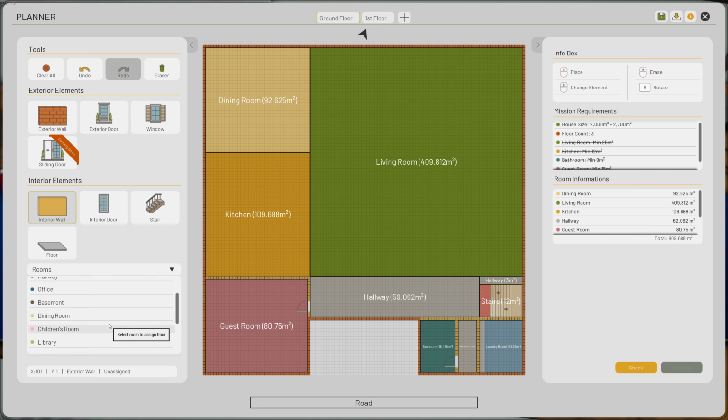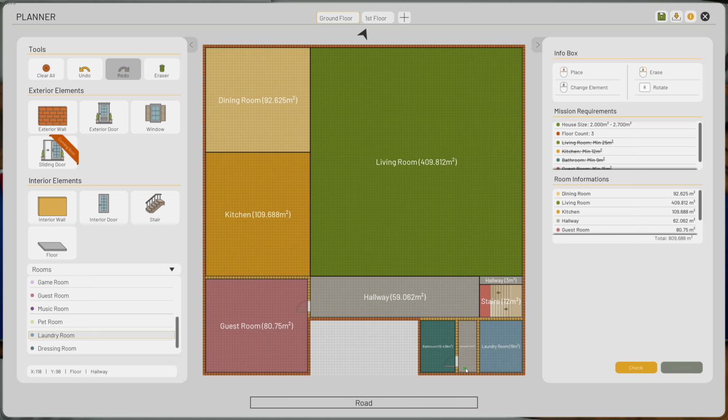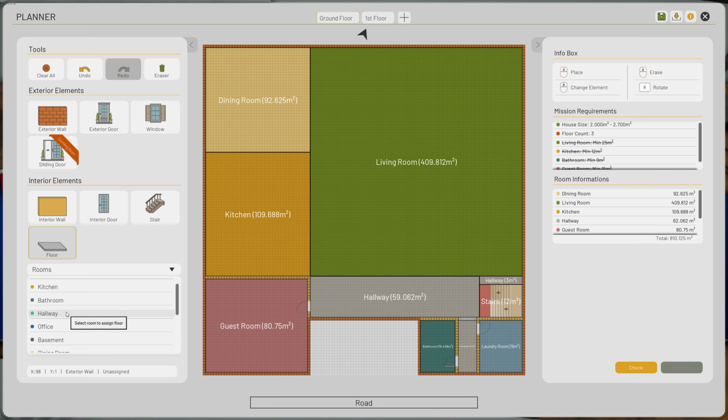Okay, so we're gonna make the laundry room a little bit bigger. There we go. And that's a hallway, and then we just need an interior door here. Then I want to erase this right here. And we'll put a floor right there. There. So this is the bathroom, laundry room, guest room. Okay. So here is our downstairs.